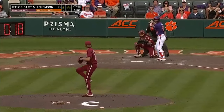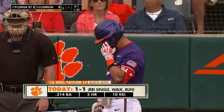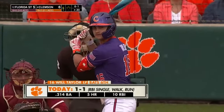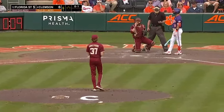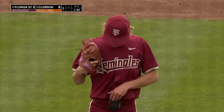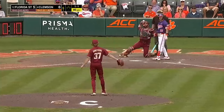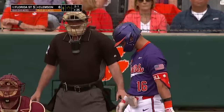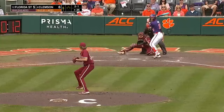Back to a one-run game after Florida State jumped up 4-0 on the Ferrer first inning grand slam. Tigers scored a run in the first, three in the second on the Cannarella home run. Two more in the third. Retired in order for the first time in the fourth, and Will Taylor. Count evens at 1-1 on the Tigers left fielder. Been on base each time. RBI single in the first, a walk and a run scored in the third. Jake Armstrong a really solid fourth inning, clean inning.